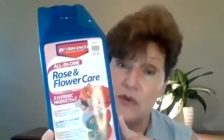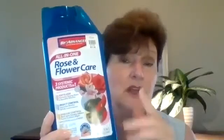Now you can't use this on edibles, but anything that's ornamental, you can use it on your shrubs. And we have this horticulture argument all the time: even small ornamental trees, if they're below 20 feet tall, you can use this on them and use the shrub recommendation. Horticulturists are always arguing whether it's really a small tree or just a large shrub when it's under 18 feet or 24 feet. This will work on that. You use the shrub recommendation, and it's 1 ounce per foot of plant height per 1 quart of water. Anytime it's over 4 quarts, it's just a gallon.